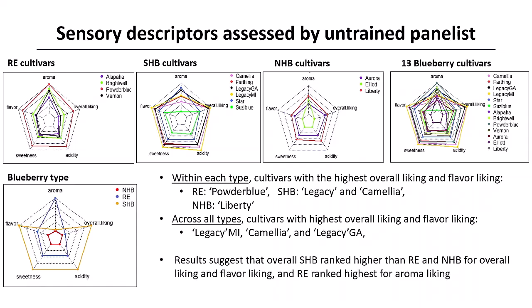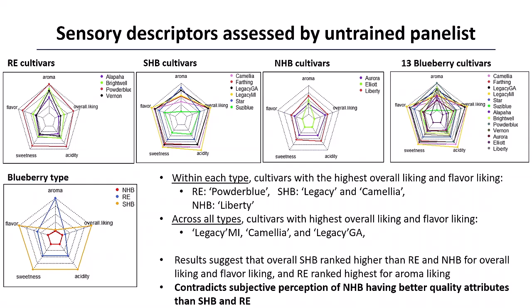Then we looked at it by type, and our results suggest that Southern Highbush ranked higher for overall liking than Northern Highbush and Rabbiteye, and also for flavor liking, Southern Highbush ranked the highest. Rabbiteye ranked the highest, as you can see that blue going up to the top there, for aroma liking. So the results that we've obtained contradict the subjective perception that Northern Highbush have better fruit quality, especially for flavor and overall liking, than Southern Highbush and Rabbiteye.